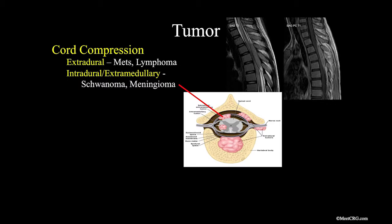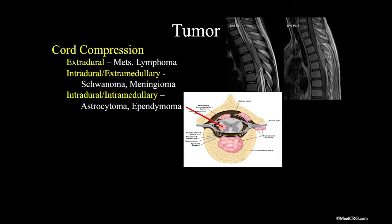Intradural but extramedullary, meaning inside the dura but not inside the spinal cord itself, and those are schwannomas, meningiomas. And then intradural, intramedullary, those are the ones that are actually in the spinal cord tissue itself. Astrocytomas and ependymomas are the common ones. The ones that we see the most commonly by far are the metastatic disease and lymphoma, extradural.